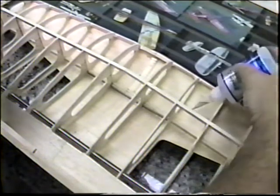Anyway, because I can get in here conveniently, this is just double up the joints in the center here, especially because we intend to make this a take-apart wing. These joints are going to take plenty of it.